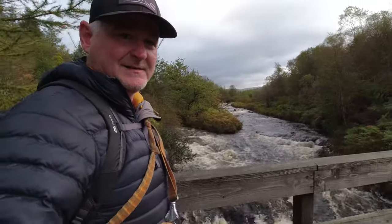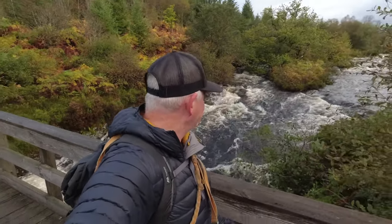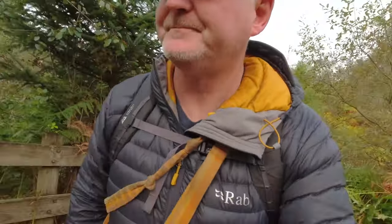So we're just about to go over this Indiana Jones style bridge. Archie's leading the way, the Pathfinder. Stunning.